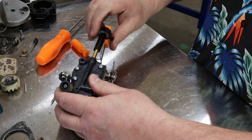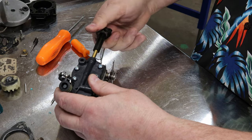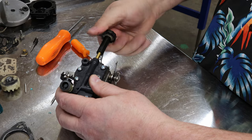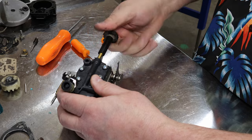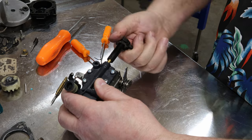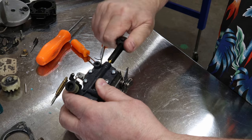Just gently turning it. I don't want it to bind or do anything weird. And I'm just using its own knob to put it in. It fits rather snug, which is nice because you don't want it wiggling around under vibration. What I'll do with this is I'll gently bottom it out and I'll back it off 1.5 turns, and that'll be where I start. Then I can play with the mixture from there when it's running.